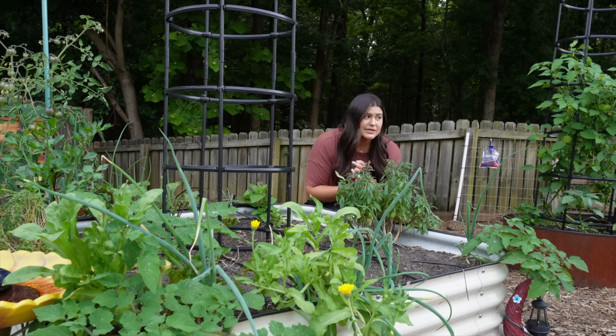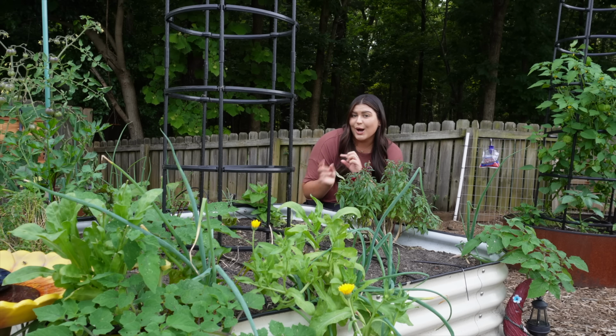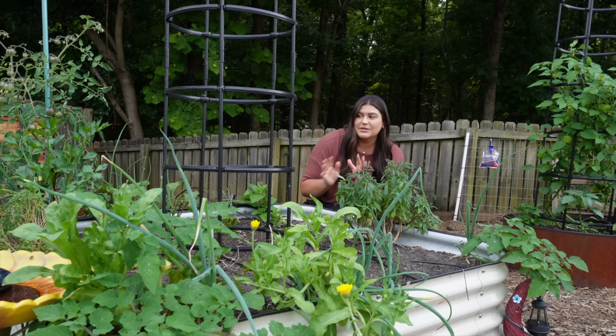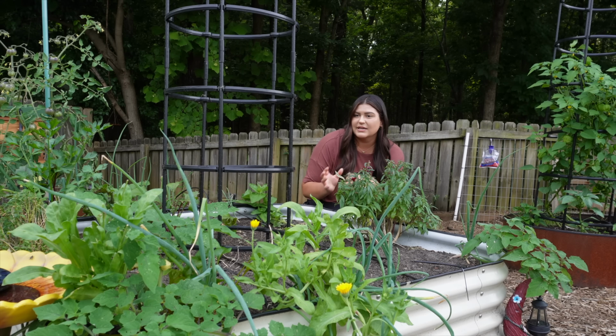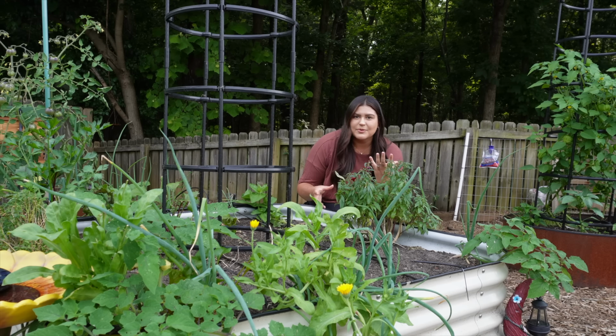I have my garlic bed as well that I've got to prep. I've got my potato bed. I just harvested all of those in my last video, all of my garlic. And I have a bed full of fava beans, and they do not look the best, and they're ready to be harvested and pulled out, and I need to figure out what I'm going to do with that bed as well. So I'm doing a little bit of crop rotation.